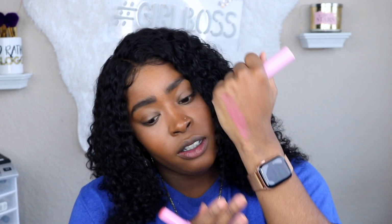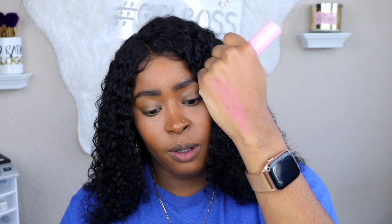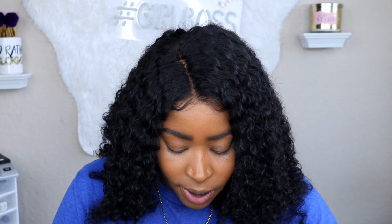Something I like about these is that you can blend them out and make them look more natural. I think that's super cool. And I like applying these by rubbing it on a brush, and then patting it into my face, because it works on the cheek. But what I notice is if I have foundation on, I rub it and the foundation gets all over the stick and the color just doesn't show off. So I like to rub it onto something else and then blot it onto my face. Just my preference.